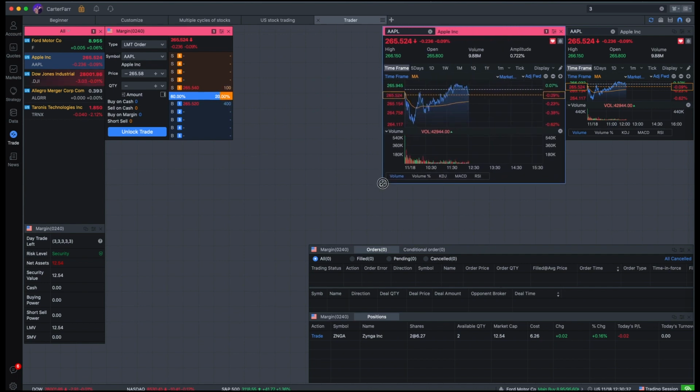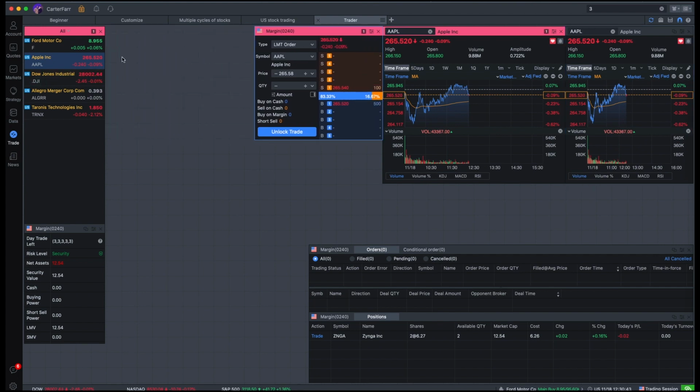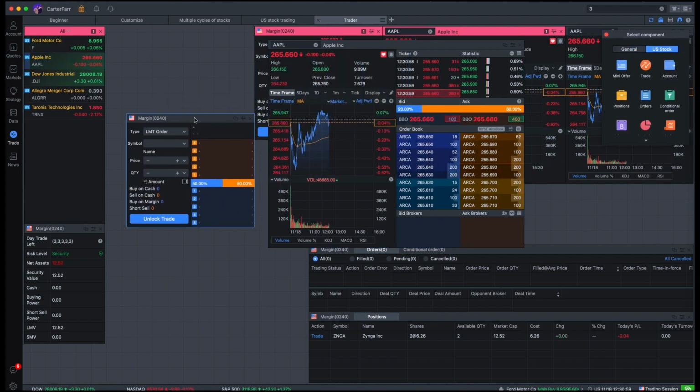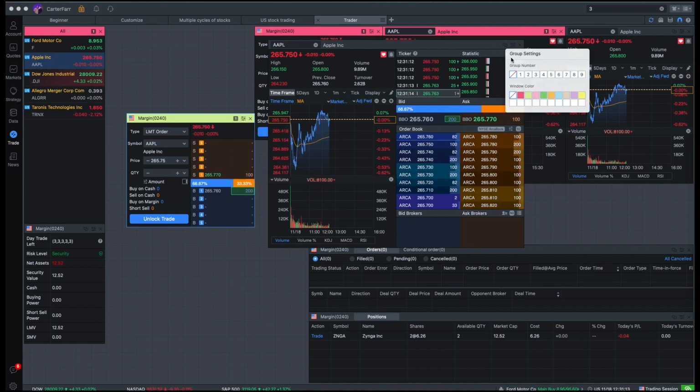So you can mess around with these, make them bigger, make them smaller. Another thing you can do, let's say you have a couple up here, let's go to the toolbox here. That's add a mini offer. That's add a trade tab. If you want to connect these, all you have to do is click this little group color setting, and make sure this is on whatever number you want in the same color. So if you want to put this to this lime green and put it to 1, you can go through in this one and put it to 1 and then lime green.